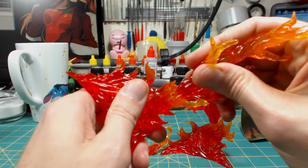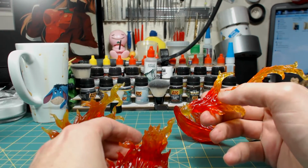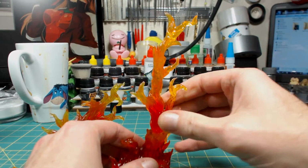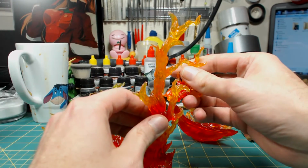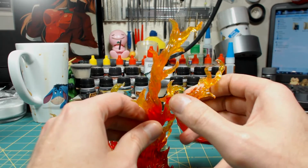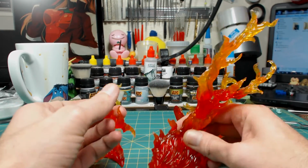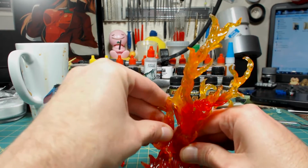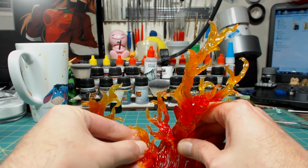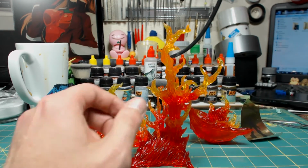Let's see. There's another piece on a ball joint, so you can pivot that around. You can actually pop that out too if you just wanted a smaller piece. And that might actually work for my shoulder piece. I don't know if these are intended to wrap around. I mean, you could. There's no reason why you couldn't do something like that. You just keep building onto it. Yeah, you do stuff like that. Make it all crazy.